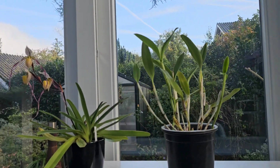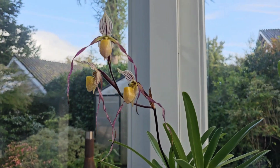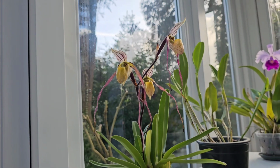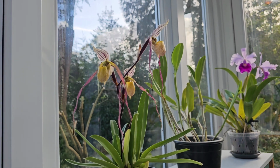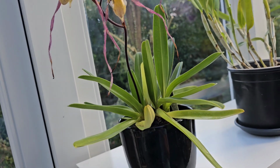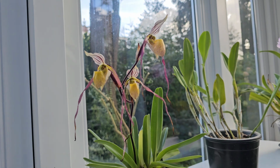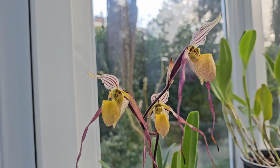And well, over here we've still got the Paph philippinensis still going pretty strong with 3 blooms on it. This is the variety Robelinii, which is the more compact form with the narrower leaves, if you can see that, not the wide leaves of the normal species.